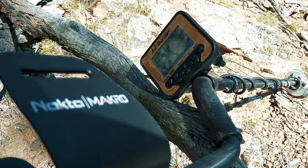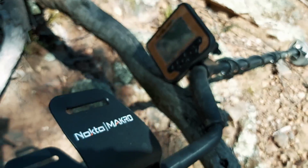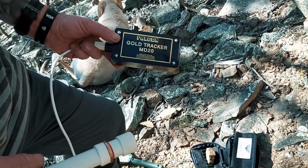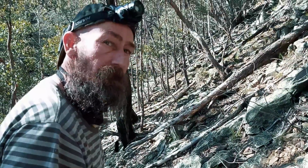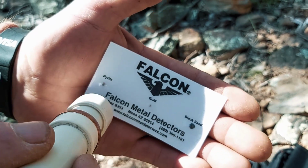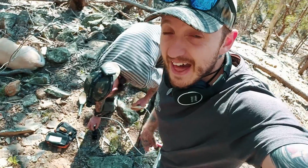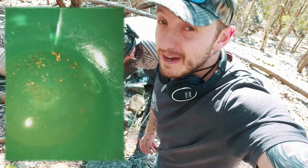I am running the Nocta Macro Gold Cruiser, which I think might give the Gold Monster a run for its money. And Mick is running the Gold Tracker MD20, or the Falcon as it's known, which is super sensitive to tiny gold, as we've discovered. We've got pyrite, gold, and black sand, and this is what that machine can do. And that has already allowed Mick to pick up several rocks off the ground and crush them and find gold.